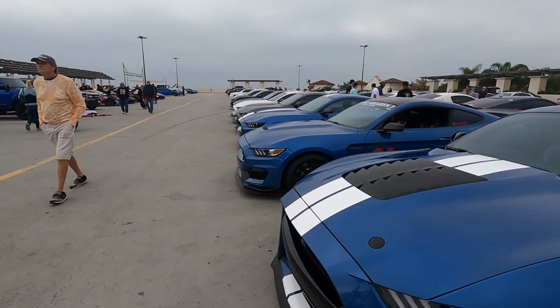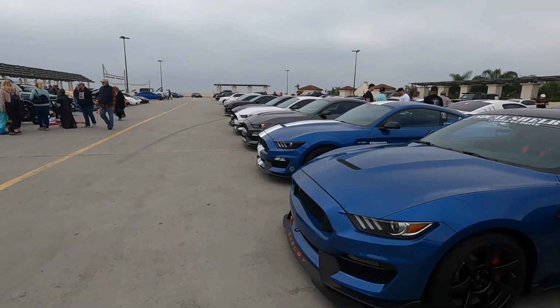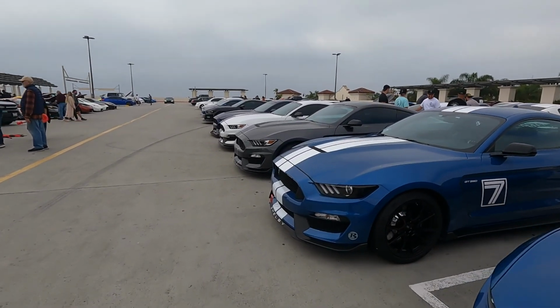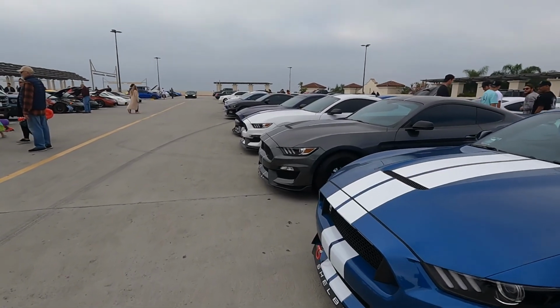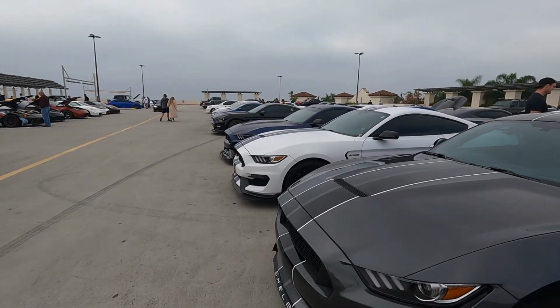370Zs. If you've got a club and you want to come to South OC Cars and Coffee and park together, these guys were lucky this morning because it wasn't quite as busy. But reach out to us on Facebook through South OC Cars and Coffee, and we will reserve a space for you and let you in a few minutes before everybody else just to make sure you can park together. But great to see these guys here this morning.